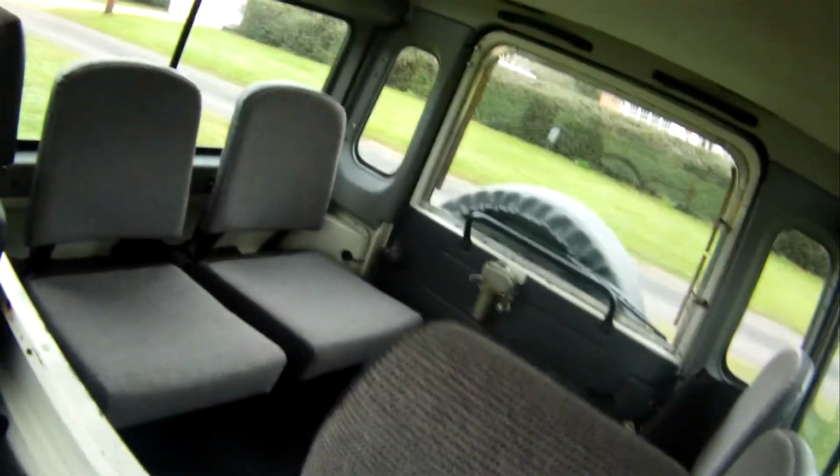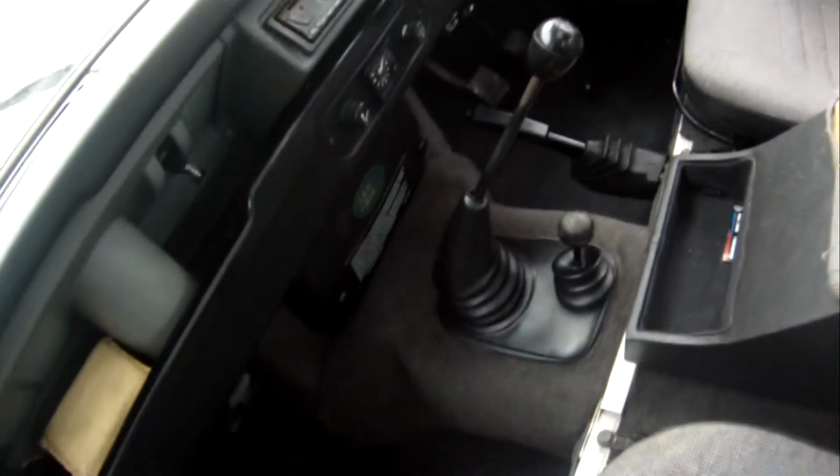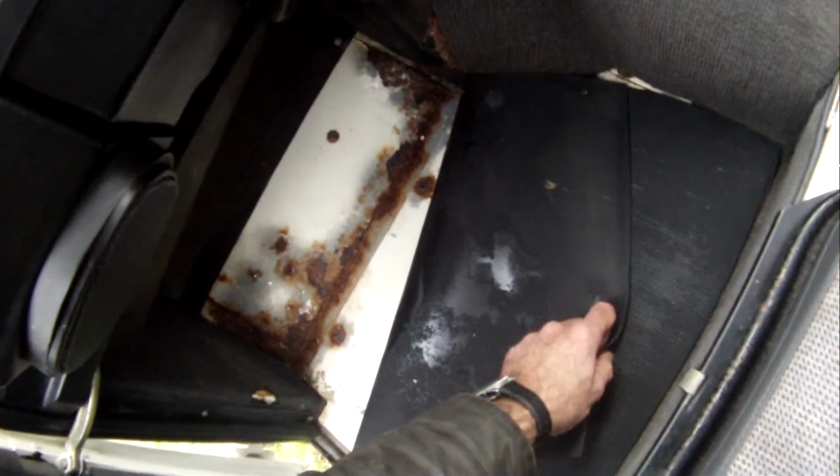All the trim around the windows is still there. Headlining is bowed slightly as you'd expect given its age, and the front carpets have been removed and replaced with fitted matting, which is quite nice. In here in the footwells, surface rust only in there really by the look of it. All as it should be there, as you'd expect.